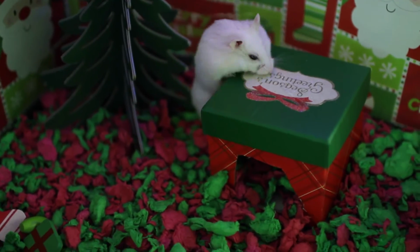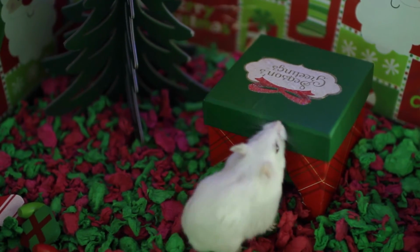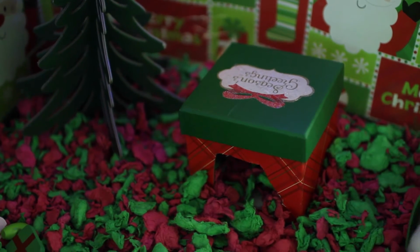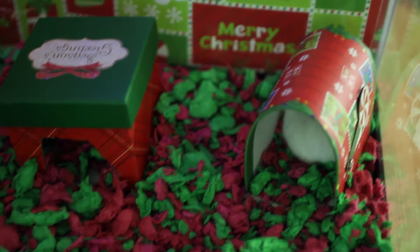And then here's her little, I call it a present hideout, just because it was a little box I got, I think, at Michael's last year. I see a tradition. I always get things at Michael's. But it's just a cute little hideout that I made for them to hide in. And she enjoys sleeping in there.